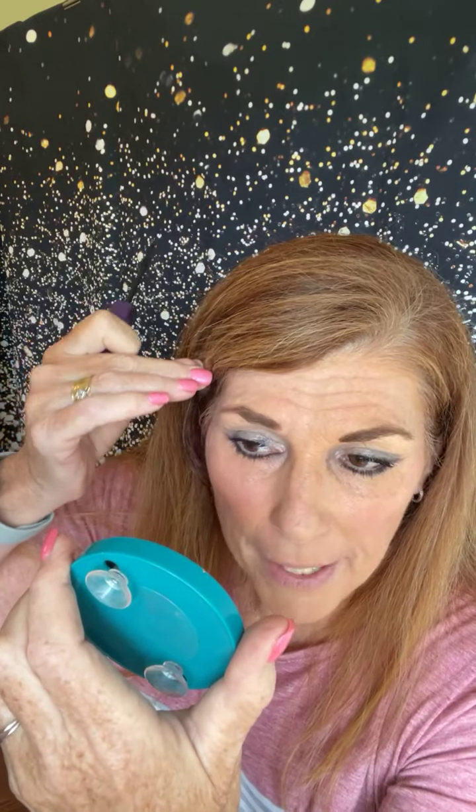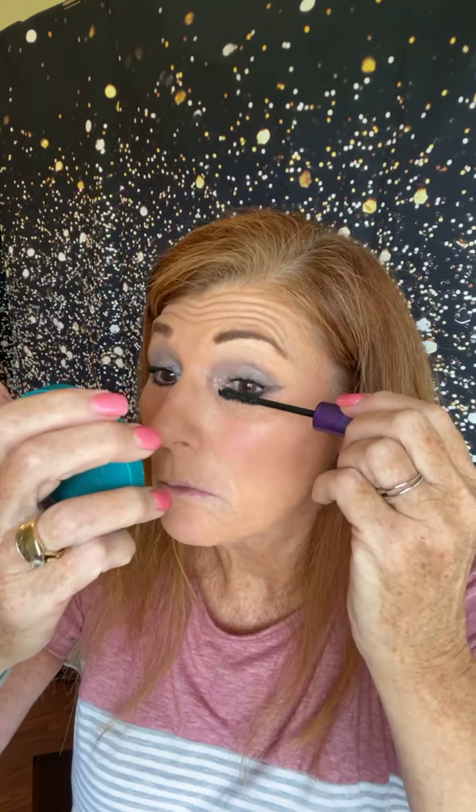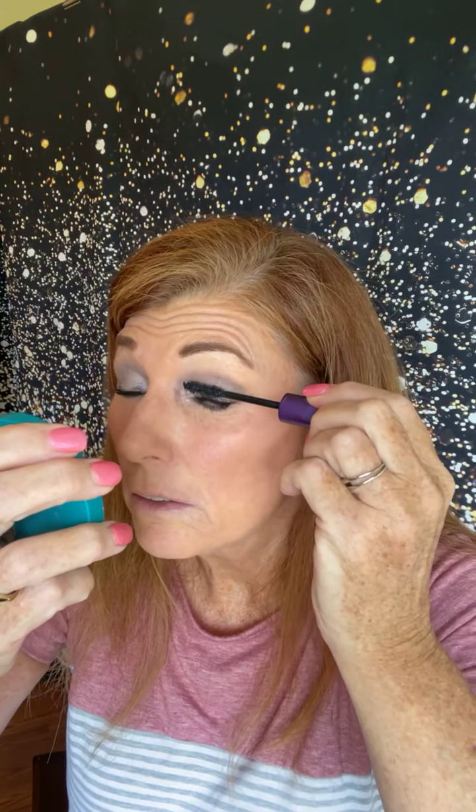Got a little mascara right there on my, oh. I cut some bangs on the sides of my hair over here this last time. I have some little layered bangs. Sometimes they get stuck in my eyelashes. There we go. That looks much better. Oh, whoa. Second coat here.